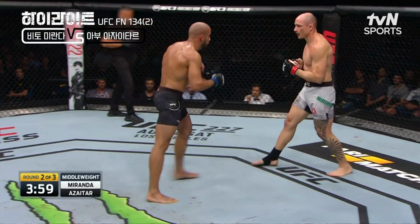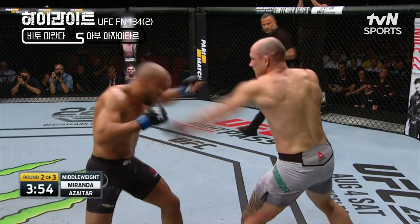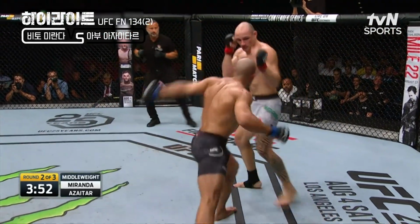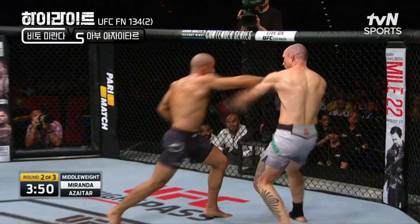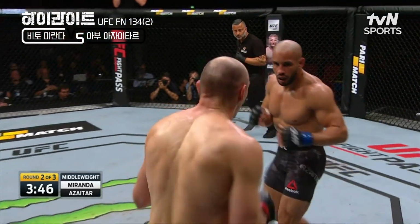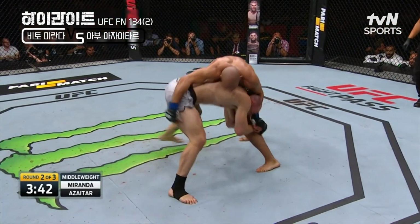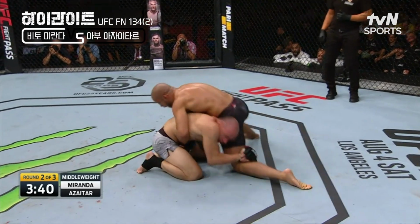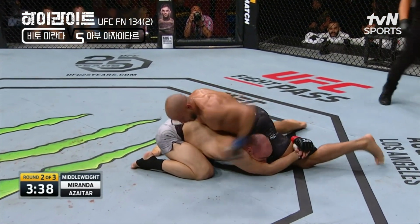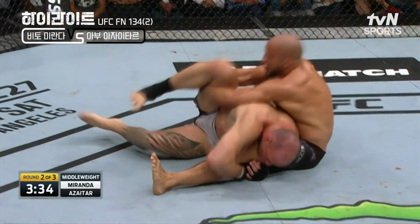Oh, good knees there. Azaïtar with power punches though, you can see it, the power that his upper body generates almost carries the rest of his body along. Now he's starting to land some shots. Azaïtar looking to just throw up a smoke screen of heavy artillery, Dan, and then land something through it. Miranda trying to run the pipe on that outside single, but Azaïtar's core is too strong for him at the moment.